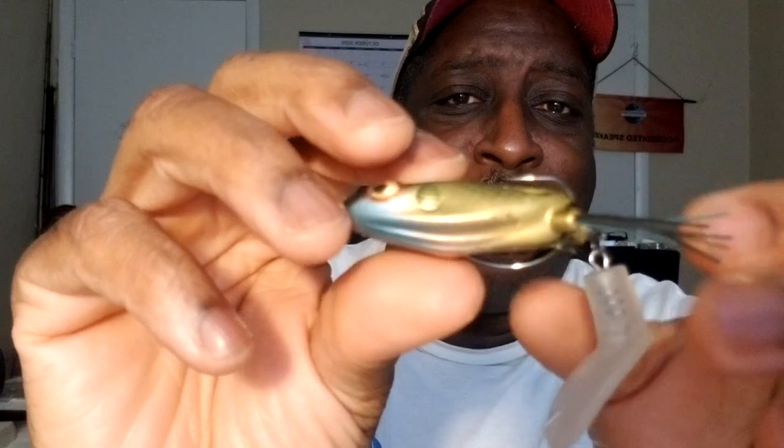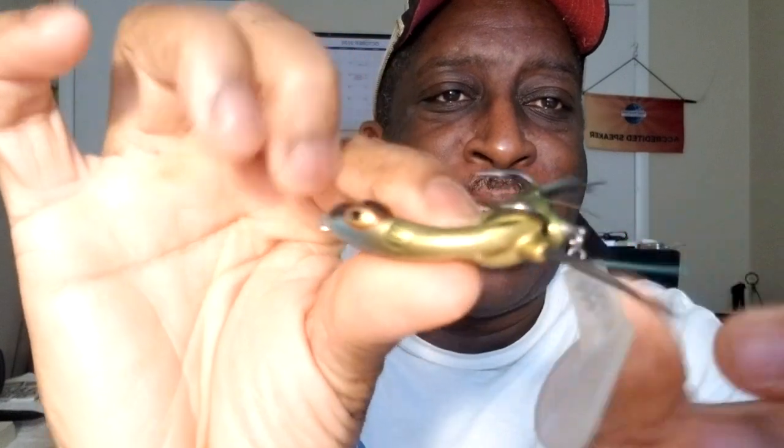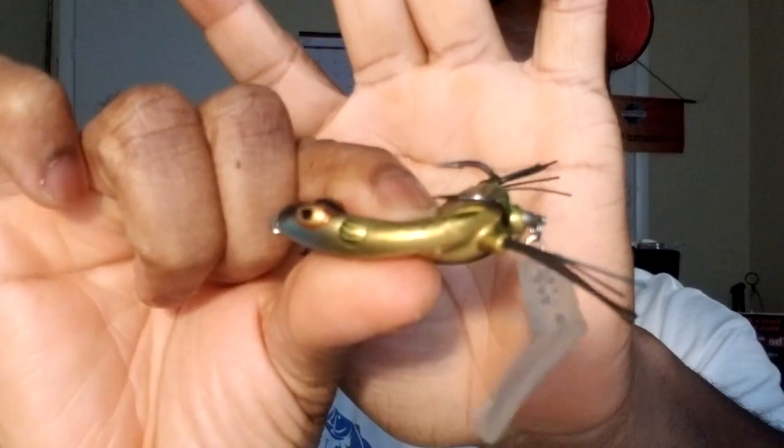Also, another reason I really like this one, I want you to notice where the hooks are on this one right here. But this lure is flat and it's soft. So when they bite down, they're getting all hook right there. My hookup ratio has been excellent on this particular lure right here.